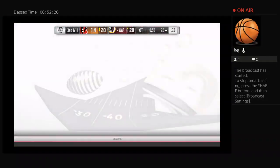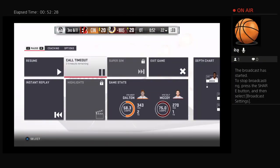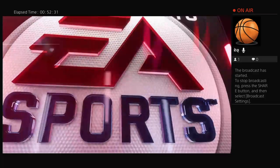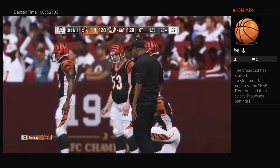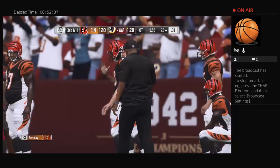Brandon, if I'm an offensive coordinator and I see an all-out rush like that, I file it away, because I'm going to use their aggressiveness against them as this game goes on. I'm going to hit them with a screen soon.